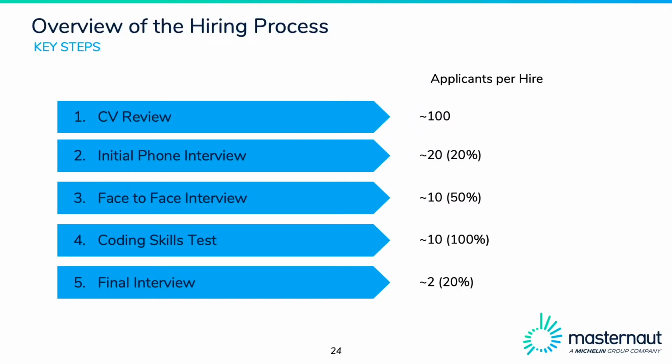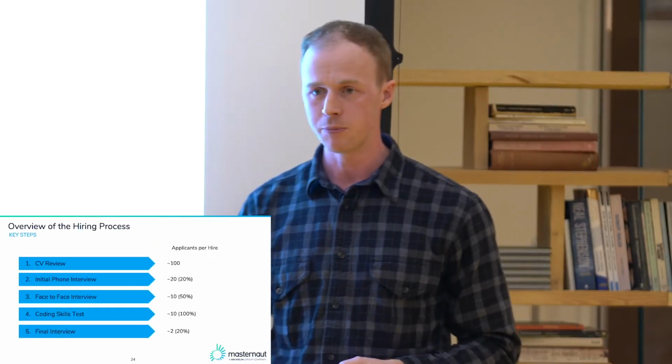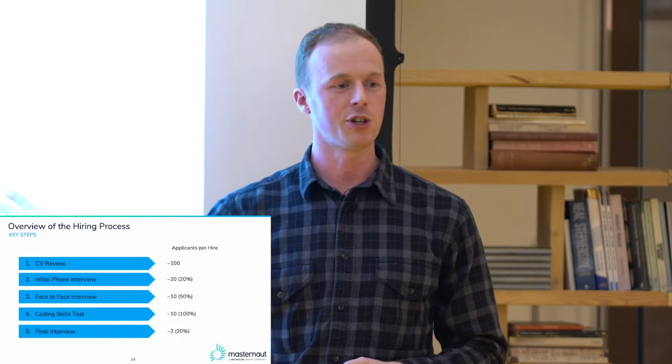Right. So the process I've split up here into these 5 stages. And along here is roughly what, for me, the pipeline looks like in terms of the shape of that funnel. Okay? First of all, the CV review. So this step here, there's 2 ways you can do it.